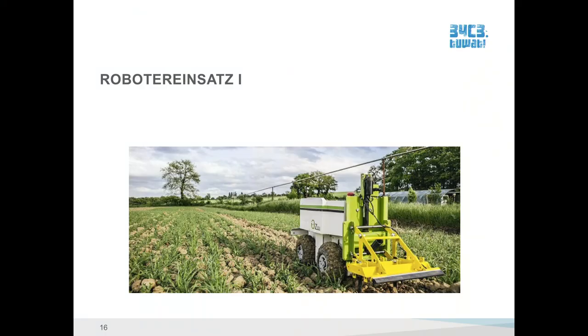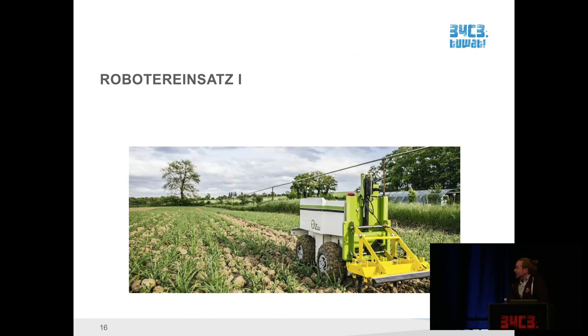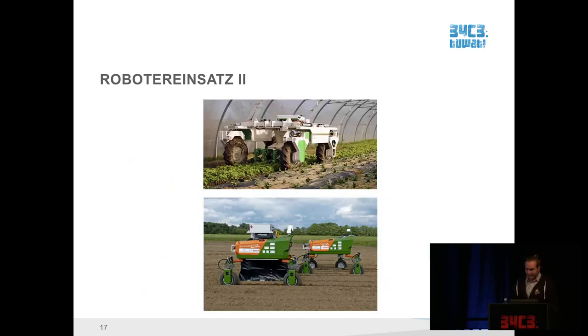So where do we go from here? Well, R2D2 on the field. This device is being developed by a French company and it already exists. I've seen it for the first time in action this year. It fell over a few times. There's a fairly high center of gravity on this device, but it's still quite cute to see how this drives over the field and removes the unwanted growth. Here, the robot.